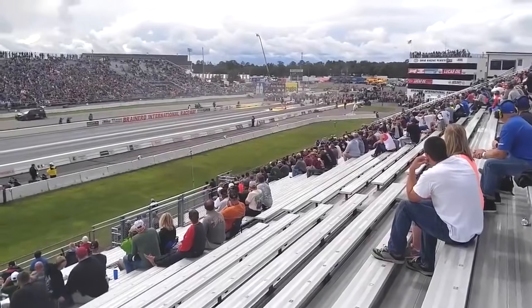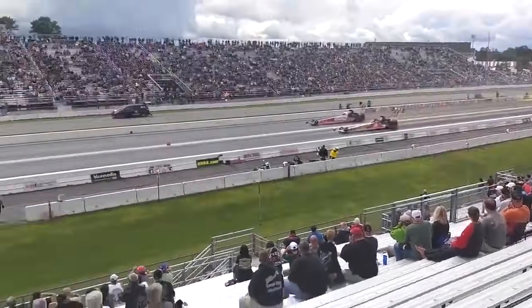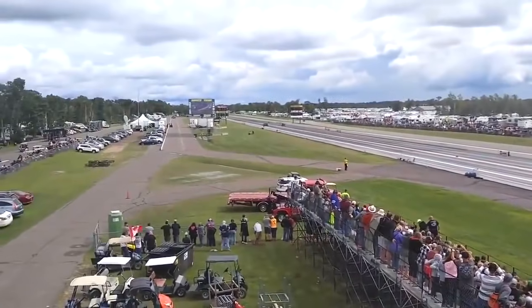This is what the track of a drag race looks like. The surface is really, really sticky, so the cars can get a good grip.